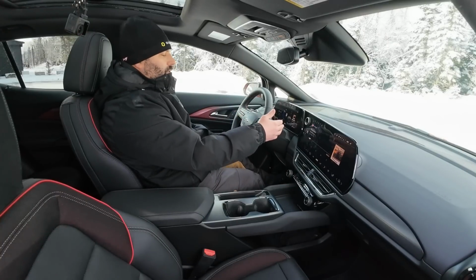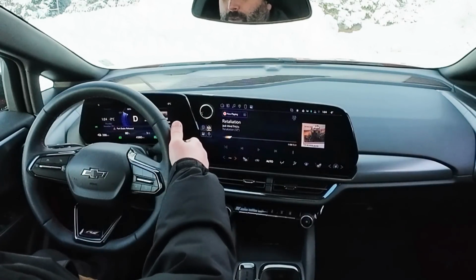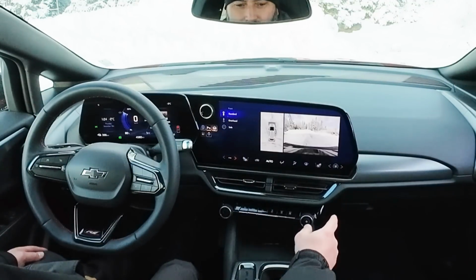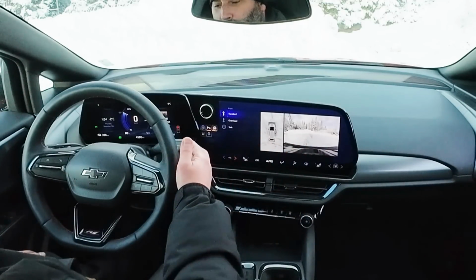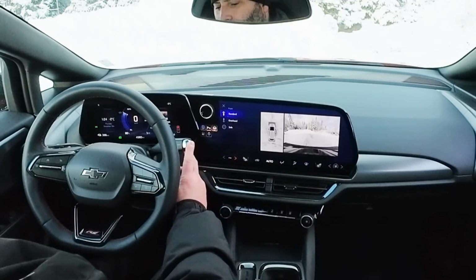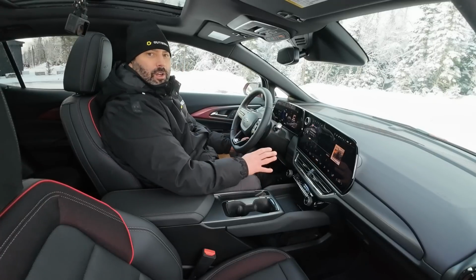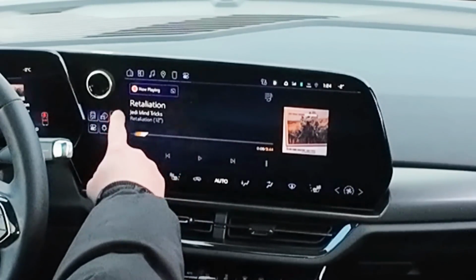The electronic shifter right here: pull towards you, down for drive; pull towards you, up for reverse. 360 camera, and we have some really nice scenery right here to look at, but also really nice quality of cameras. I have no issues. Just tap back if you want to go in neutral and push here to park it. Also, because you don't have an on and off start-stop button, you have some controls on the screen that are never going to change. They're always going to be there.